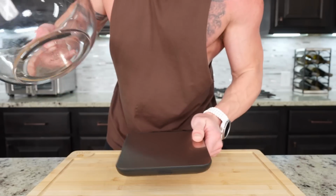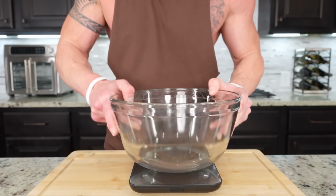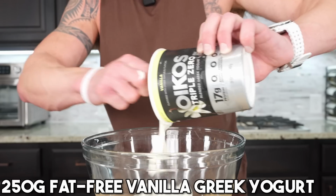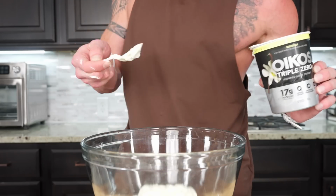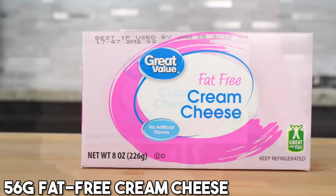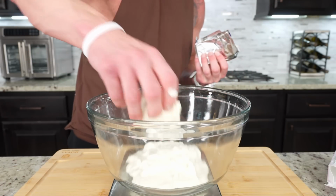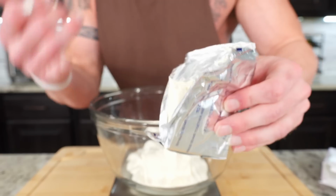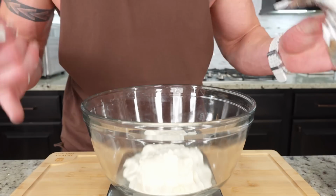All right, food scale for the weigh-in, mixing bowl for the mixing. We'll start with fat-free vanilla Greek yogurt. We're gonna toss in 250 grams, just like that. Next up, we need 56 grams of fat-free cream cheese. The crazy thing is, this is one of my favorite ingredients that I started with. The only problem was they discontinued it almost everywhere. Walmart just got it back, and I literally couldn't be more happy.